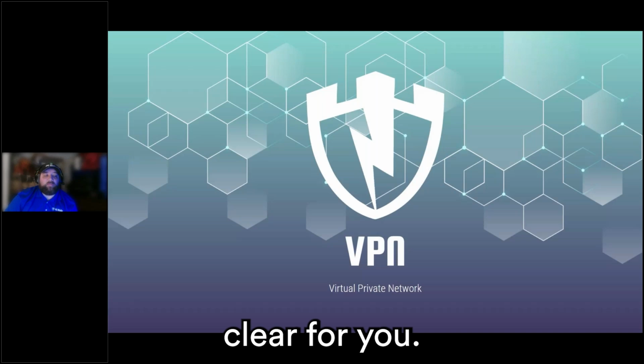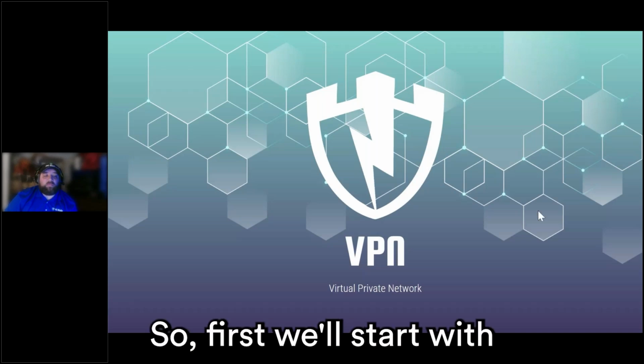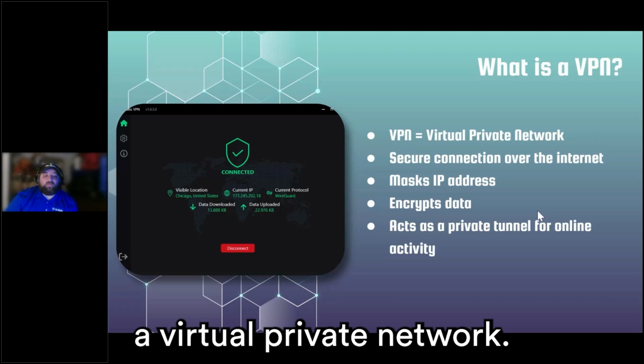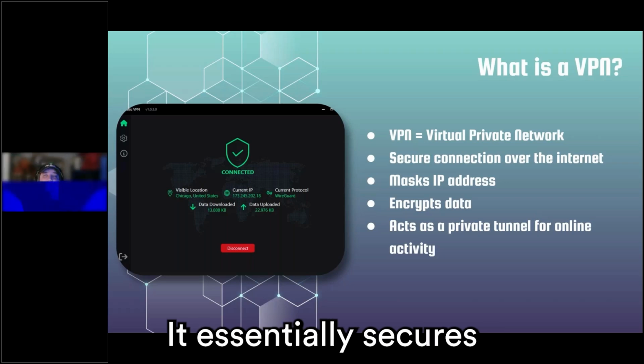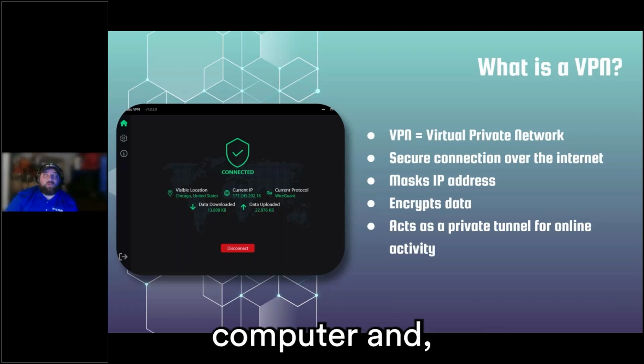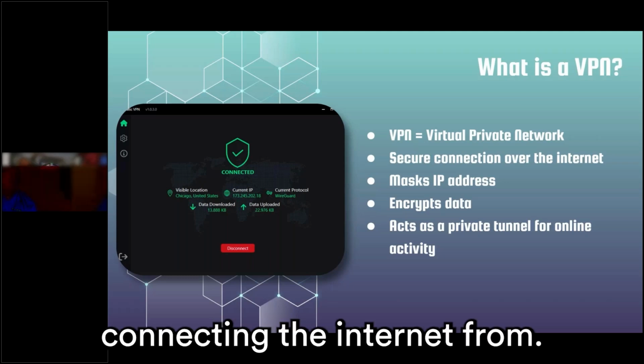All right. So first we'll start with what is a VPN. A VPN is a virtual private network. It essentially secures your connection between your home computer and wherever you are connecting to the internet from.